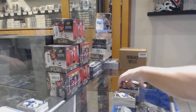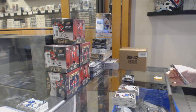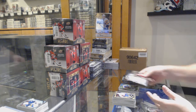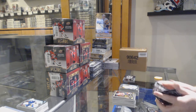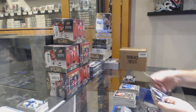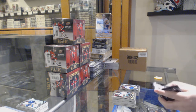Viktor Arvidsson, Nashville. That's a good rookie. Good rookie auto. We've got a retro rainbow of Gretzky for the Oilers. Hunter Shinkaruk for the Vancouver Canucks, marquee rookie. We've got a rainbow of Lundqvist for the Rangers. Andrew Copp for the Jets, marquee rookie.